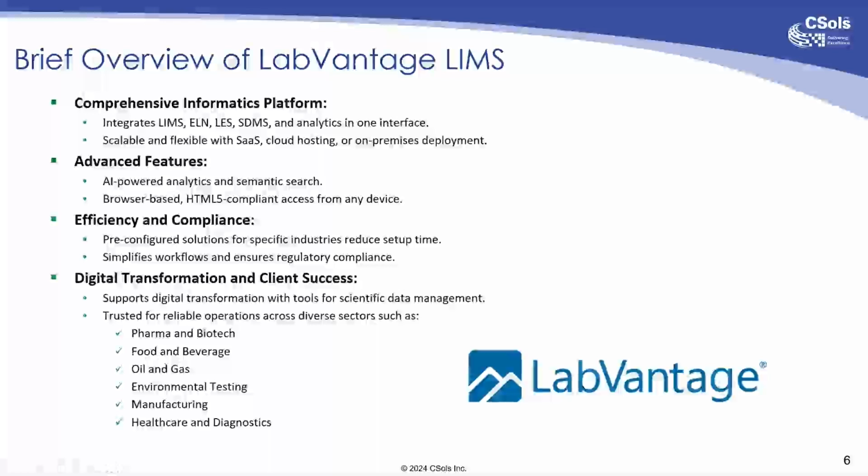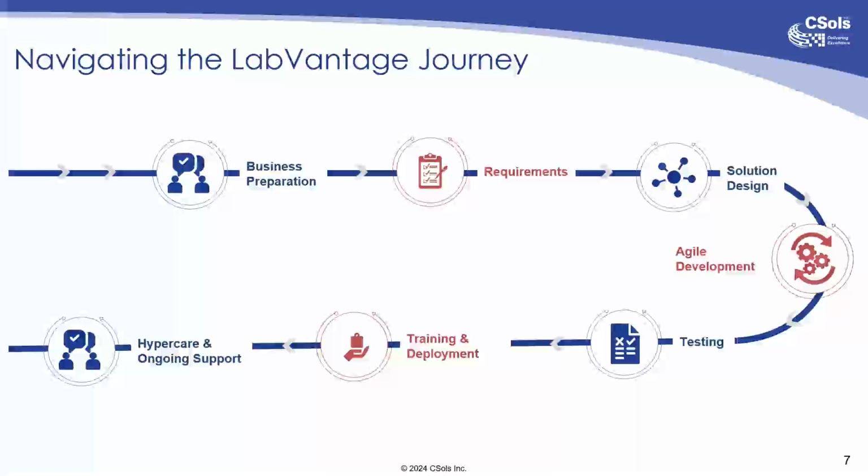All right, next we're going to talk about the typical stages of a LabVantage implementation. Implementing LabVantage or any other large-scale system is a trip for sure. And like any trip, it's essential to have a roadmap, know where you're going. The LabVantage journey consists of 7 key stages, which you can see here in the slide. Each of these stages plays a vital role in ensuring successful completion of your LIMS implementation, from gathering and documenting requirements to moving on to designing a solution that fits those requirements and also fits the needs of your laboratory.